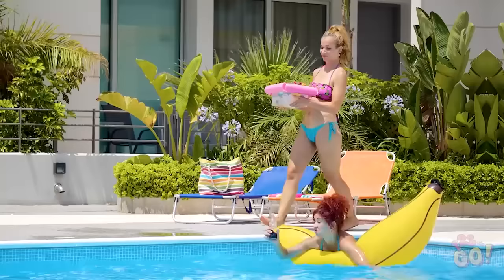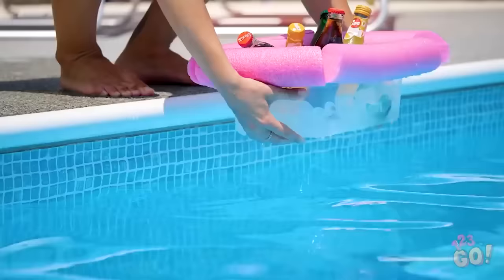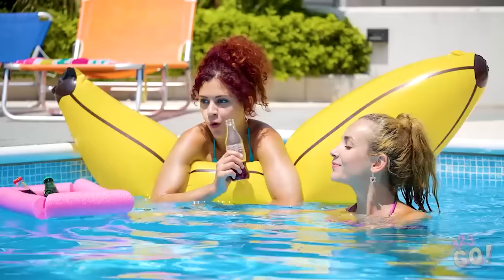Hey Olivia, check this out. Instead of thrashing on your raft, put your drink in here. Pretty awesome, right? Oh, this is perfect! I think I'll trade this guy out for a cold lemon lime. Cheers!